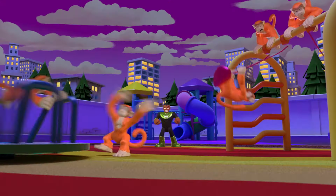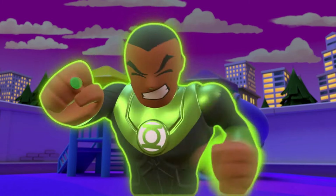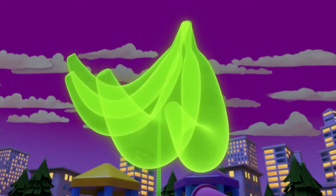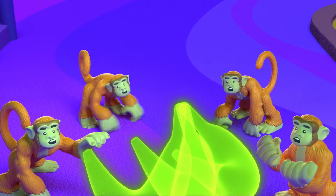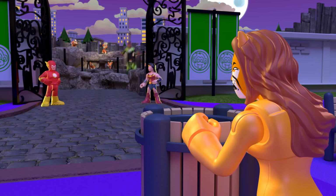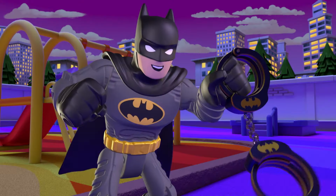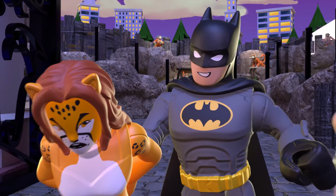Whoops, the monkeys can get out! Use your ring, Green Lantern! Great idea! They're following the bananas! Nice try, Cheetah! Gotcha. Great job, Super Friends!